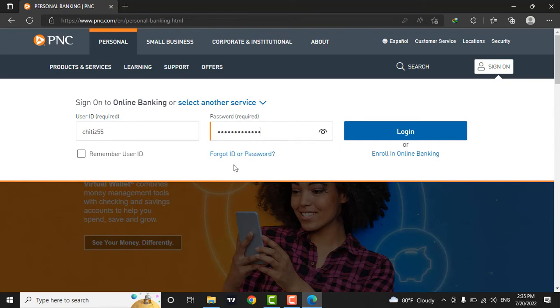If you have forgotten your ID or your password, you can click on this button and follow the instructions to recover your ID and password. If you have not created an account, you can simply create an account by clicking on Enroll Online Banking.